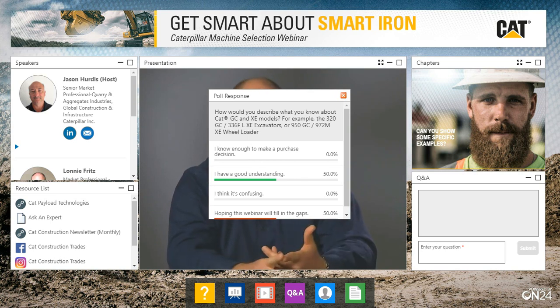We have less rework, operator hits an accurate grade in the fewest number of passes. We're reducing, almost eliminating, material overruns. And also when we start looking at the payload features and what have you, we're cutting down cycle times and just a lot of increased operational efficiency.